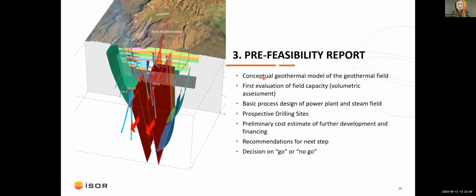I will just skip this. So at some point, you have this pre-feasibility report. This is with your conceptual model, your first evaluation of the field capacity, maybe a basic idea of the power plant, prospective drilling sites, and recommendations on the next step. And again, you have: are we going to do this or not? Go or no go?